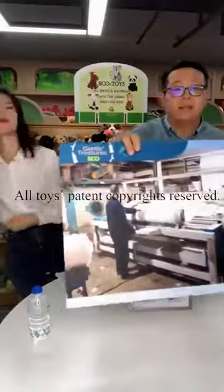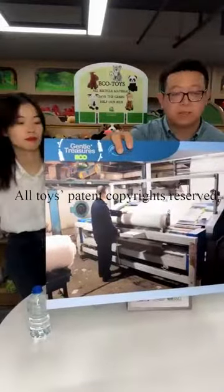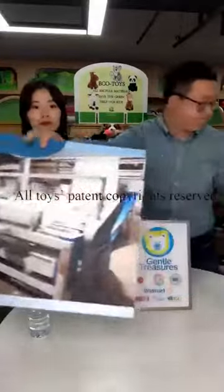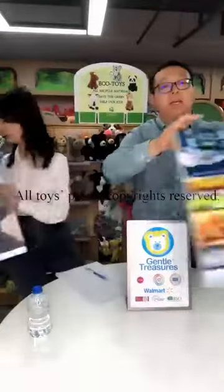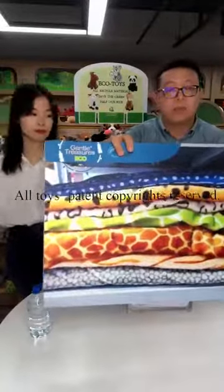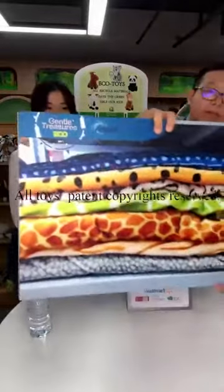And then we knit them into the raw material for plush. All the silk into plush. And here is what it looks like after they finished. It's no different than others. You can see, no different.